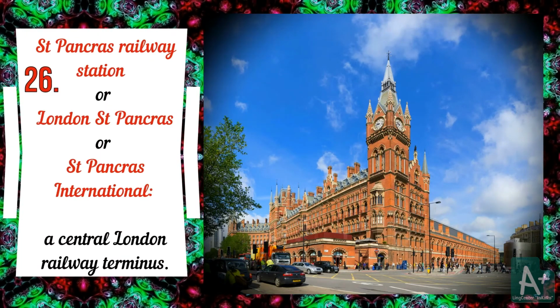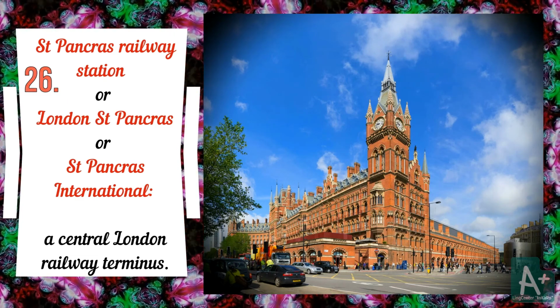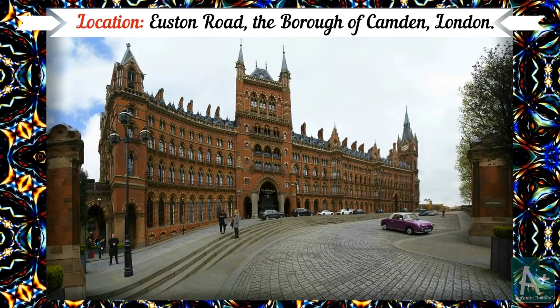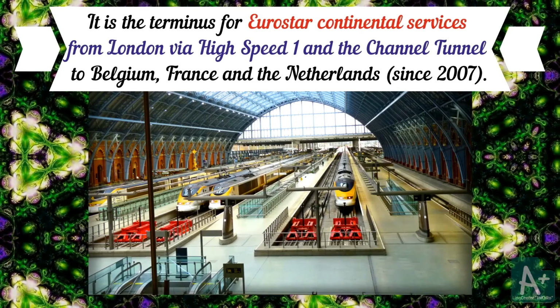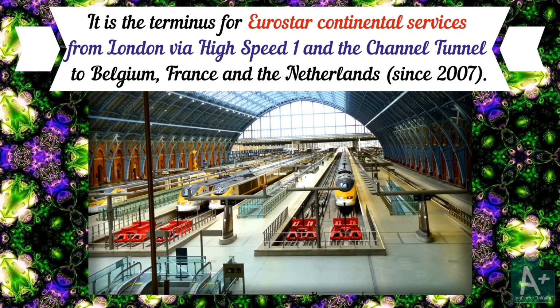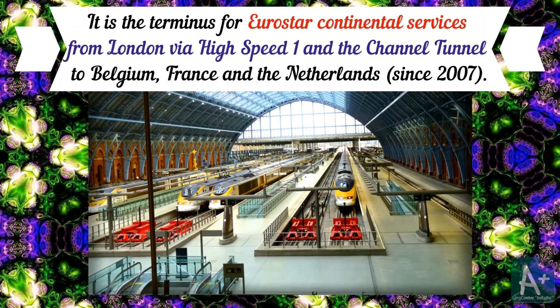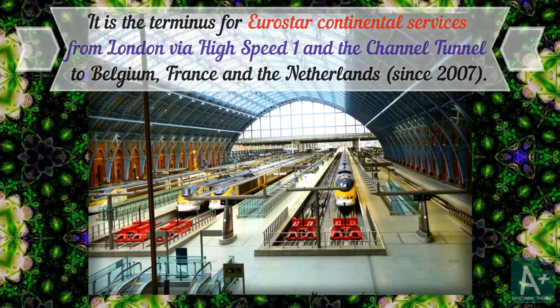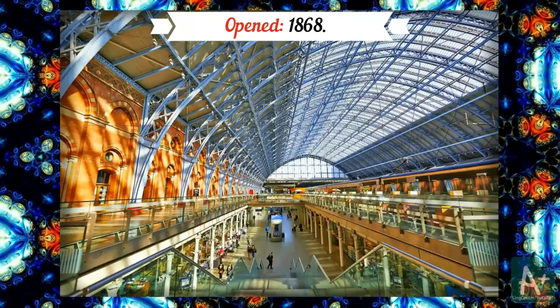Here you can see the building of St. Pancras. St. Pancras is a railway station in central London. It is located on Euston Road, in the borough of Camden. Since 2007, it has been the terminus for Eurostar continental services from London via High Speed 1 and the Channel Tunnel to Belgium, France, and the Netherlands. The station was opened in 1868.